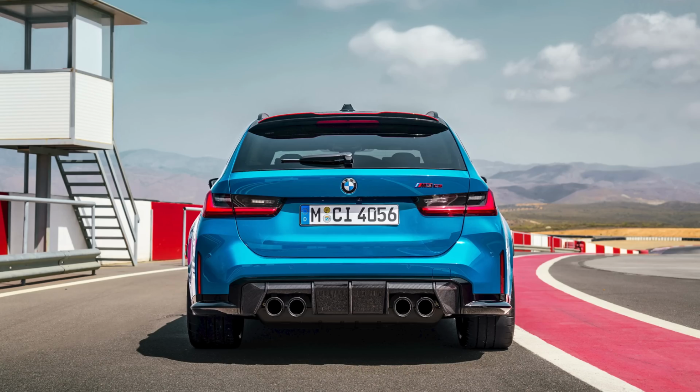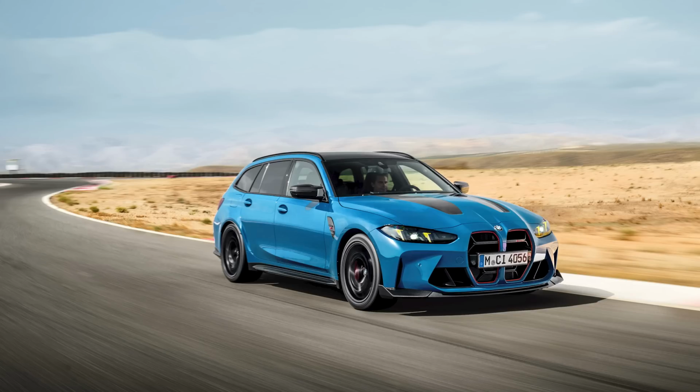The titanium silencer, so essentially the rear section of the exhaust, the back box is titanium, so it sounds better, saves a bit of weight, just like the saloon and the coupe. It retains the MX drive all-wheel drive system, so it's a switchable system.